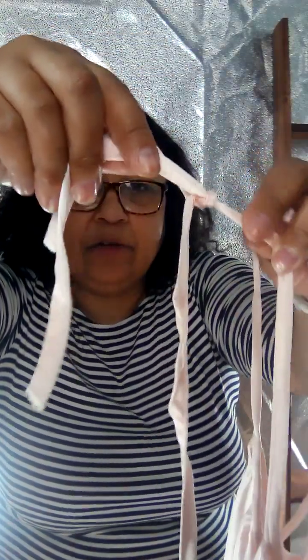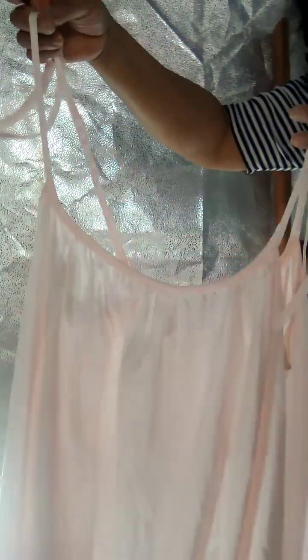I got this vintage nightgown, 100% nylon, one size. Isn't that cute? So I'll probably list it as extra large just because that's what it looks like to me, but you can adjust the length of it by the straps. It has tulle trim and then lace. Let's see if I can get you guys a better look at that. So, yeah, I thought that was nice and cute.